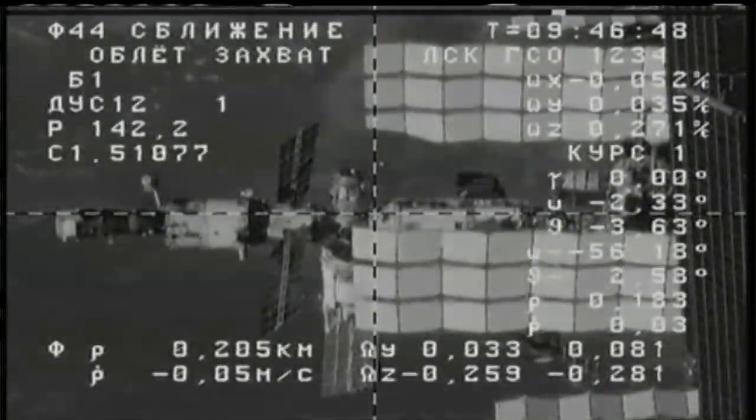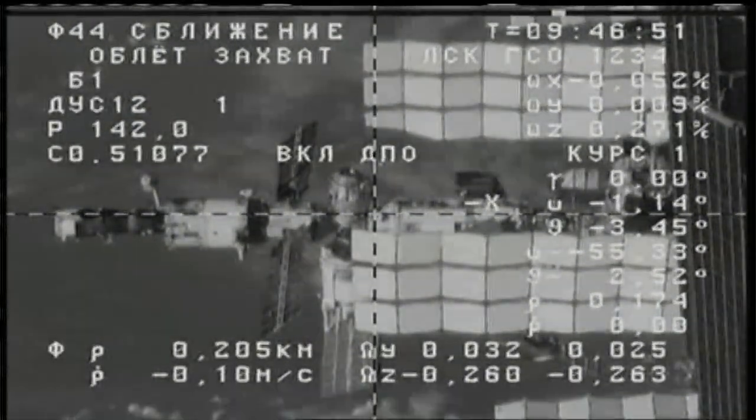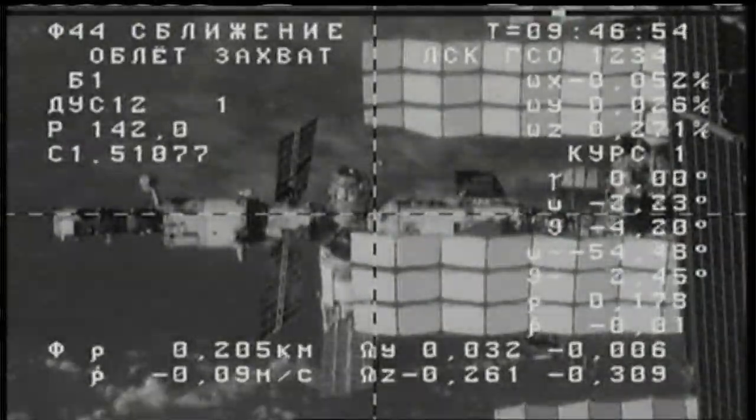Progress is now about 205 meters away from the station, closing in at a rate of about 10 meters per second.